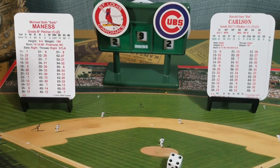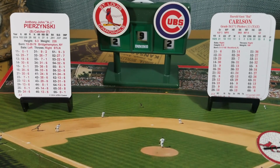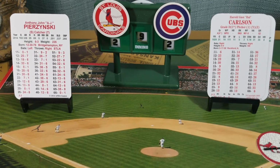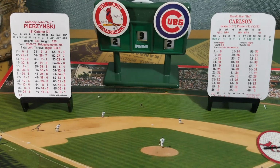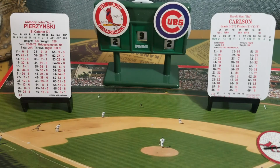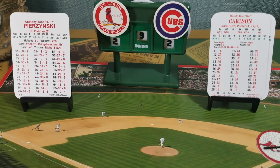Timeout. Okay, the Cardinals will send up Pat Neshek, the pinch hitter for the pitcher, or not Neshek, he'll be the next pitcher. A.J. Pierzynski will be coming in to pinch hit for the pitcher Seth Maness. Neshek is throwing in the bullpen, getting ready to come in and pitch the 9th for the Cardinals. 1 down, 1 on.